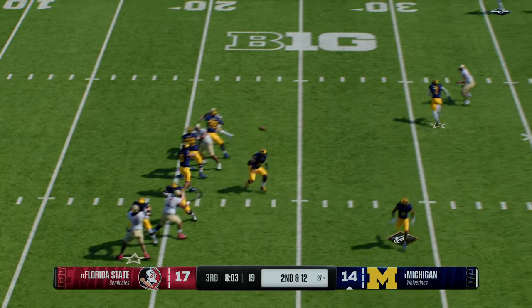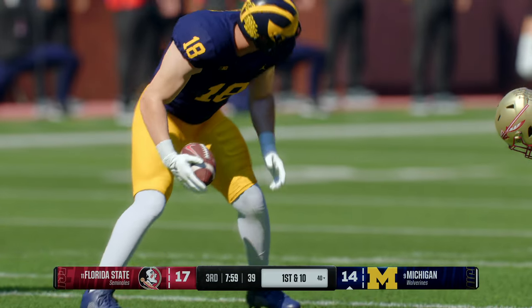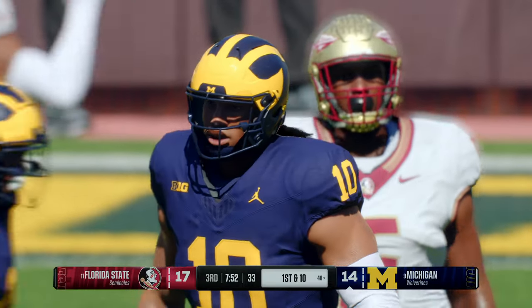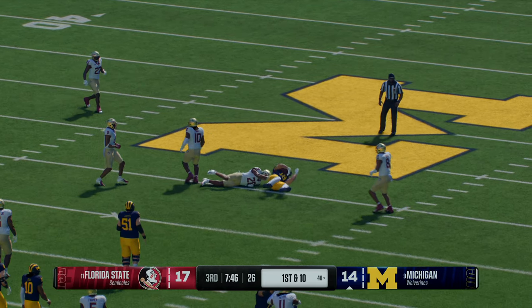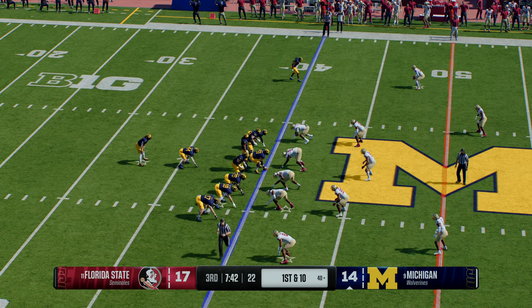Dropping back, it's Orji. Works the middle of the field. Good, solid pickup on that one. They've got it out to the 40, and it's first down. Yeah, this defense is going to have a plan for this tight end, especially when he lines up in the slot, because there's a lot of different routes he can run, and because of his size and his wingspan, he's very, very difficult to cover.